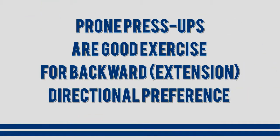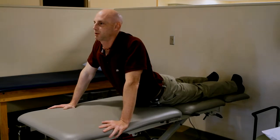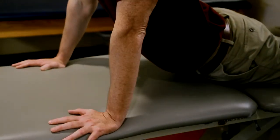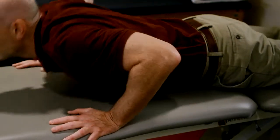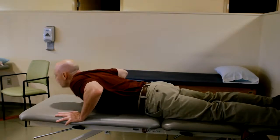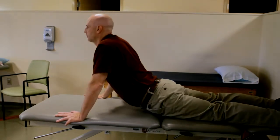Prone press-ups are an example of exercises for someone with a backwards directional preference. To complete a prone press-up, lie on your stomach with your hands under your shoulders. Use your arm strength to lift your chest up into the air. Keep your hips pressed to the table as you lift yourself up. Hold this for 1 second, slowly lower back down. Do these in sets of 10 repetitions.